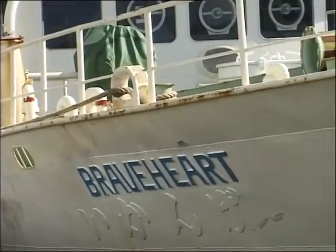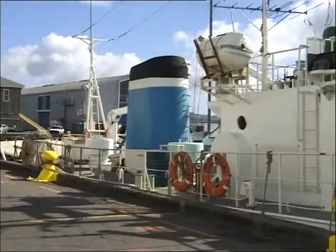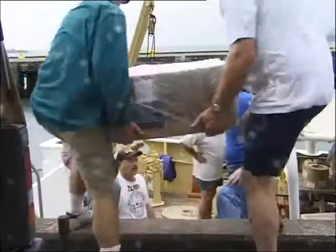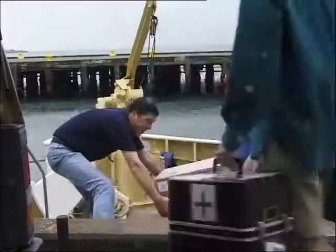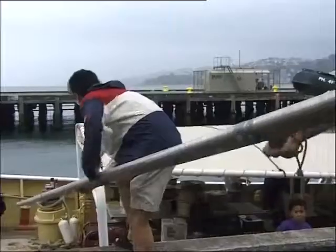Fresh out of a 4-month refit that was carried out to accommodate this expedition, the Braveheart now sleeps 17 and is specifically designed for small party research and photographic journeys to the more remote corners of the Earth. After arriving from 4 different continents, the expedition team begins the process of loading up the ship for the long voyage ahead. Some items, such as antennas and transceivers, only arrived in Wellington days before departure.